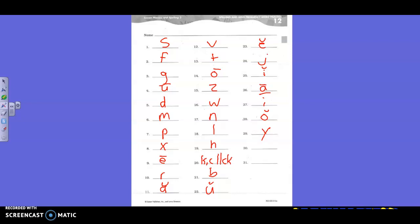Number 30 is going to be the V sound. So what makes the V sound? Digraph TH. Cross out the TH, right? And then 31 is the unvoiced sound. What makes it? Digraph TH. Don't cross it out. So two THs, one's going to be crossed out because it is voiced. One is not going to be crossed out because it is not voiced.